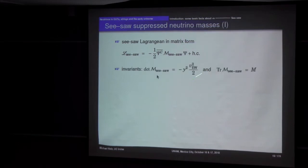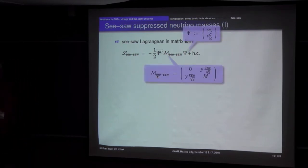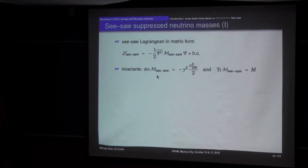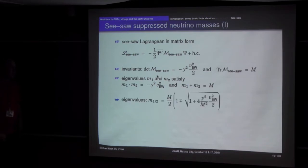The determinant just gives you the square of the Dirac mass term, whereas the trace is expected to also just give the right-handed mass term. And from this we can immediately write down the mass eigenvalues. Immediately, we have simple relations. The product is the square of the Dirac mass term. The sum is the sum of the mass eigenvalues. It's just the Majorana mass term of the right-handed neutrino, m.